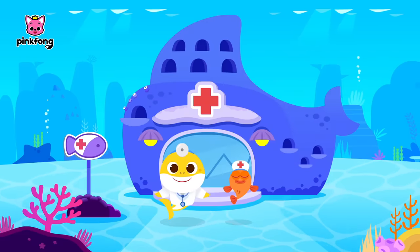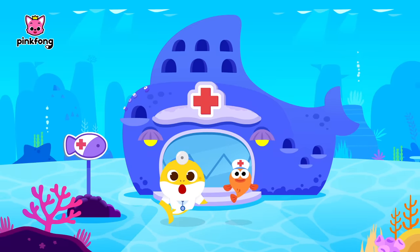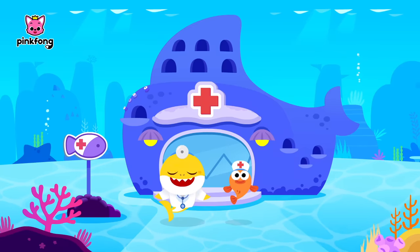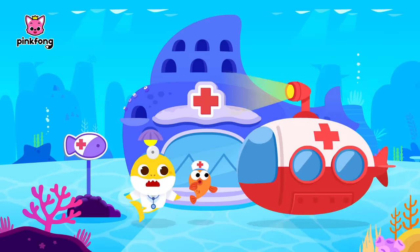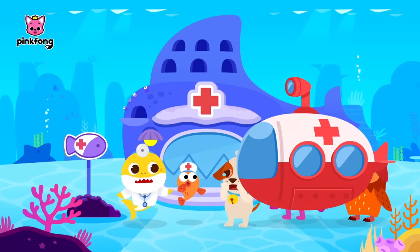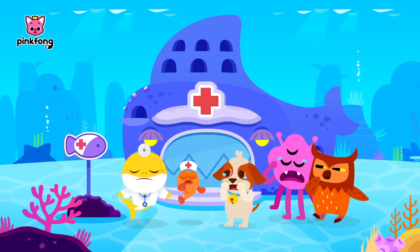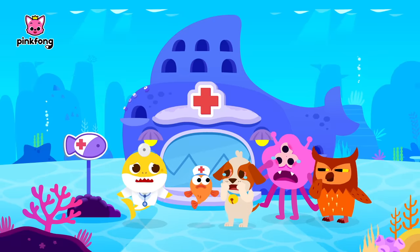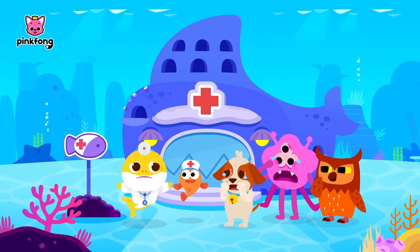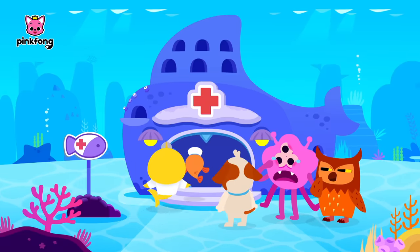Hi, friends! Welcome! If you're sick, we'll make you strong again. This is the Baby Shark Hospital. Let's help our sick friends today. Oh, our sick friends have arrived. Oh no, some of our friends here today have pain in their eyes. We should treat them quickly. Everyone, follow us carefully into the hospital.